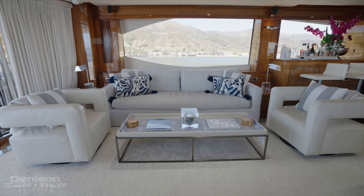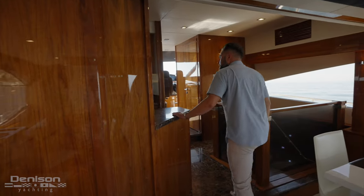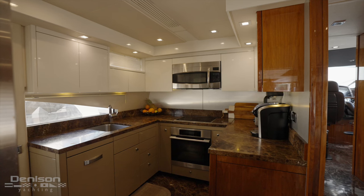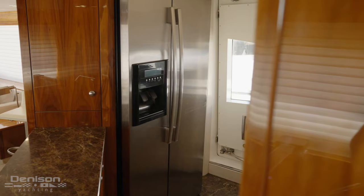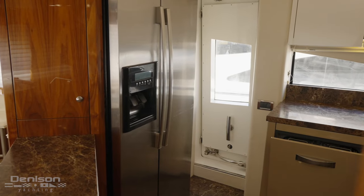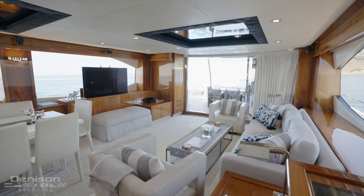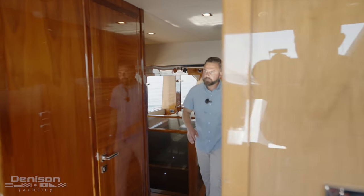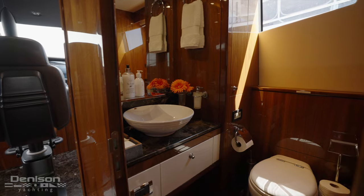And I'm working my way forward, going up one little step. We have granite countertops, granite floors, a full working galley for the chef. Also an access door on the port side, which is great for a breeze if you're cooking or loading provisions. Full-size refrigerator, freezer, all the amenities you need like home. One little step, still have granite floors here, and we have a dayhead to starboard with a sink as well.